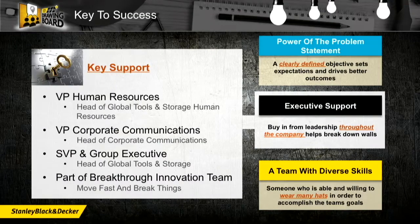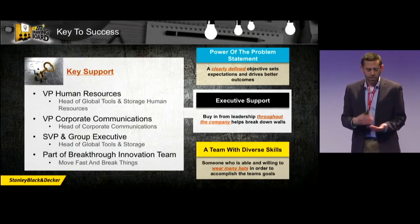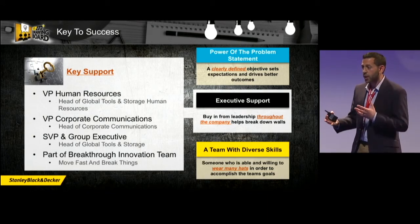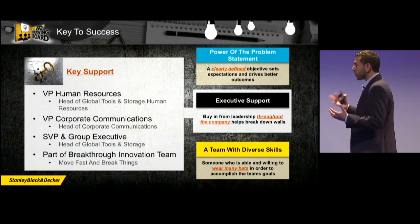The executive support, I can't stress enough how important this is. We, sitting in this breakthrough innovation team within HR, have had very unusual access to a lot of these leaders, and it has been huge in our success. Our head of corporate communications is a big proponent of it. He's constantly pushing out communications of the winners, what's coming next. He's letting us, weekly, say the challenge is running, submit your ideas. The next week, don't forget to get your ideas in. So he's constantly letting us do that, communicating out, big proponent, big supporter.